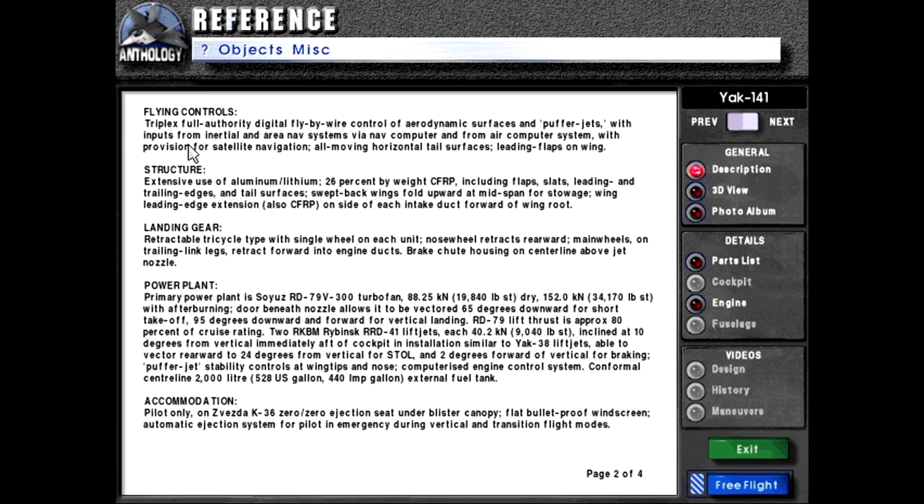Flying controls: triplex, full authority digital fly-by-wire control of aerodynamic surfaces and puffer jets, with inputs from inertial and area nav systems via nav computer and from air computer system, with provision for satellite navigation. All moving horizontal tail surfaces, leading flaps on wing. Structure: extensive use of aluminum and lithium, 26% by weight CFRP, including flaps, slats, leading and trailing edges, and tail surfaces. Swept back wings fold upward at mid-span for stowage, wing leading edge extension, also CFRP, on side of each intake duct forward of wing root.